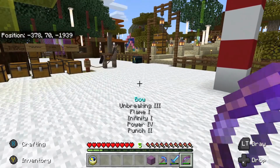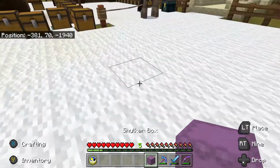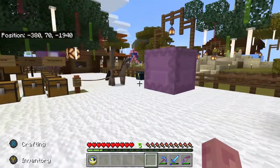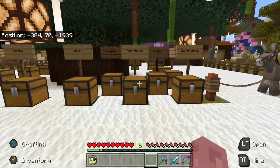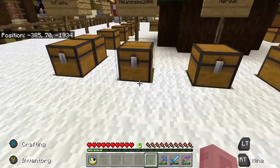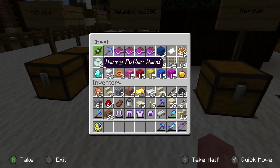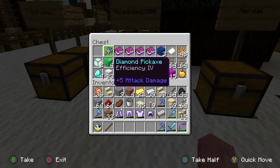But today, I kind of wanted to go and take a peek inside of my box because I was trying to resist. And I have this shulker box here because I definitely don't have room. So, oh, okay, that'll do. So let's, I think my box is over here. Yep, there it is. All right. Ooh, guys. Harry, oh. That is cute. Harry Potter wand.